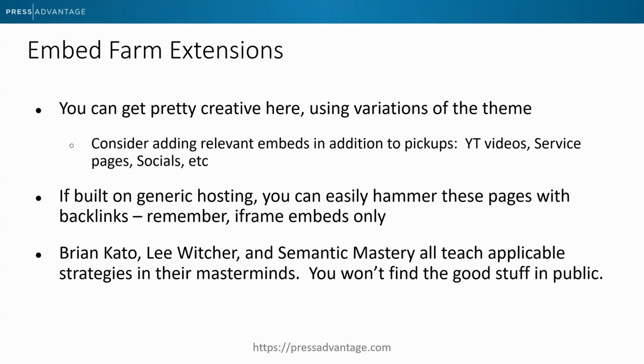If we are going to do something else, like having regular links on the page or something like that, we don't necessarily want to hammer it with generic backlinks. What we want to do is embed that page yet again into a farm page and hit that page with the backlinks. So we're filtering out any of that penalty.